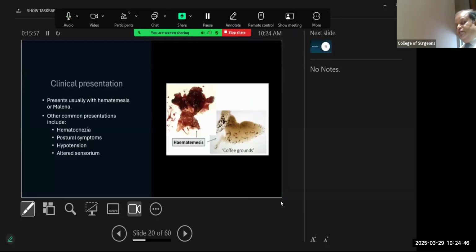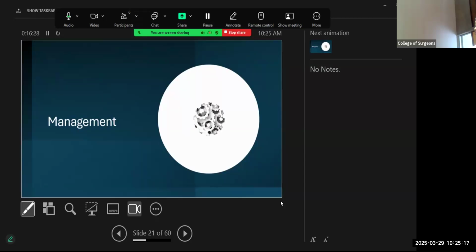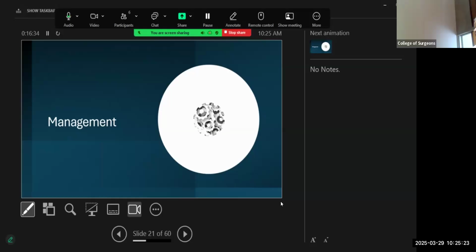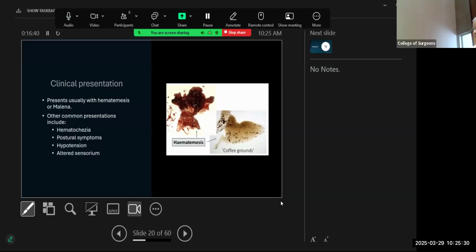So the patients can come with direct effects of bleeding, with some evidence of blood or altered blood coming directly from the GI tract, as hematochezia, blood from the back passage, and the melena and other things I have mentioned. And other than that, constitutional symptoms like postural hypotension, or altered sensorium due to the lack of blood supply. And I mentioned about the coffee ground. You might have seen already the coffee ground vomitus, like this. Okay.